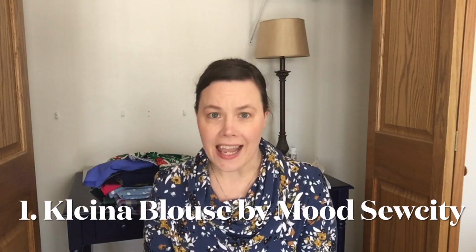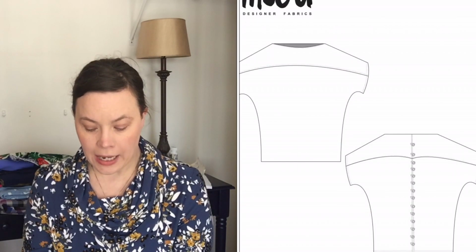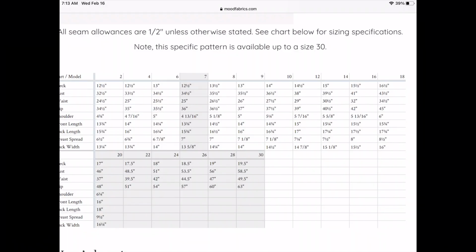So first off is the Mood Society Kleiner blouse. I hope I'm saying that right. K-L-E-I-N-A blouse. It is a simple blouse. It's meant for wovens, and it features a vintage style with a yoke, grown on cap sleeves, and buttons on the back, all in a wonderful line. I think this has got a great, like I said, a vintage feel. It looks like it doesn't take too much fabric. It is a woman's pattern, sizes 2 to 30, bust of 32.5 inches, all the way through 58.5 inches. So it's pretty size inclusive for a free pattern, I think.